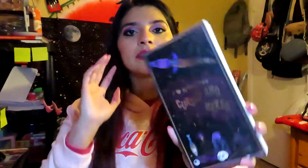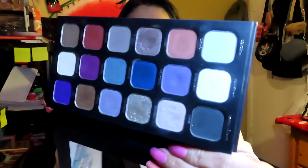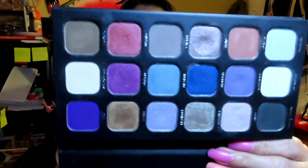Okay, now the next prompt that I chose is Goosebumps, and that is a spooky themed item. So for that one I have the I Heart Revolution Curses and Hexes palette, and I also didn't reach my goal for this one because my goal was to use it at least 20 times, and I only used it 1 time, so it's pretty disappointing.